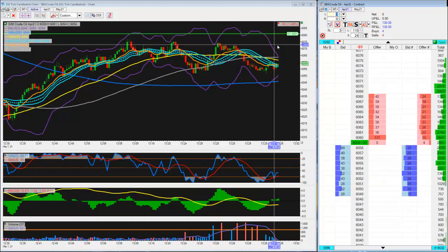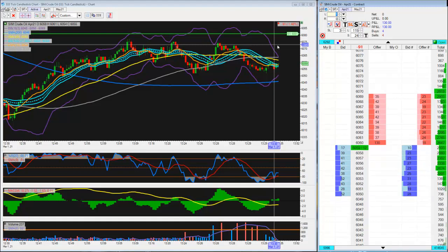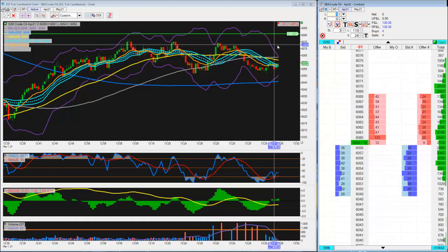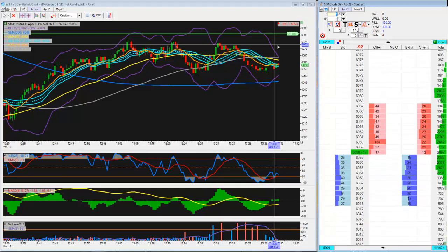So you can see today the market went from a high of 62.92 to a low of 59.96. That's almost a $3 swing from high to low, almost $3,000 swing today. That's if you could hit high to low. If you can, or low to high, there's a lot of money to be made in the crude oil market still.